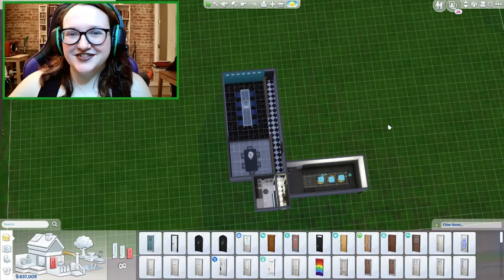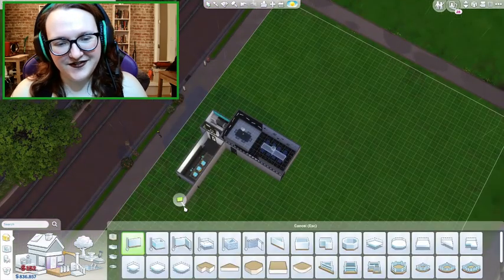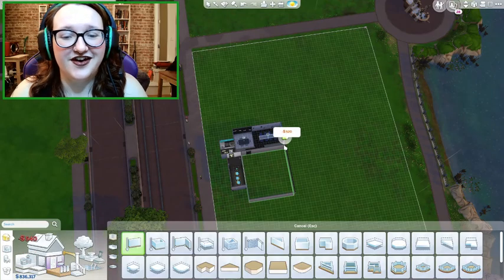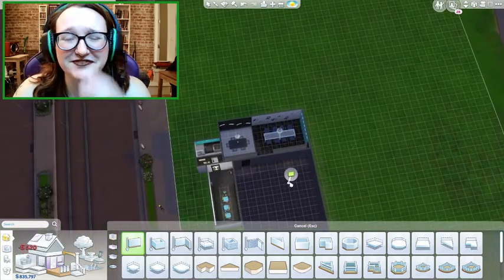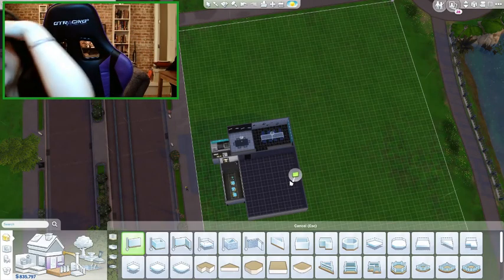Guess this is gonna be a luxurious bathroom, isn't it? Oh, boy. 8, 9. Oh God, that's such a big room. It's the biggest room so far. Oh, no.